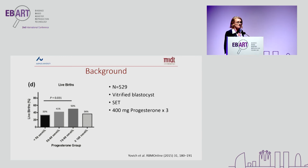To have these very high serum levels, he has in-house produced progesterone pessaries, and it was 400 milligram progesterone, and it was administered 3 times. When I came home to Denmark, I thought, how can we increase our serum progesterone in our patients?